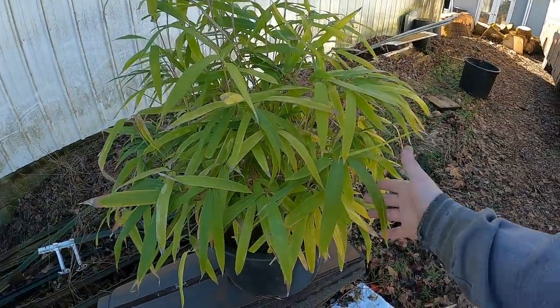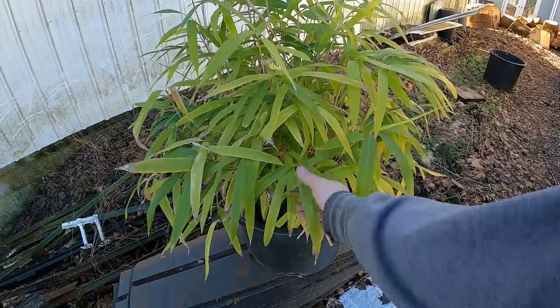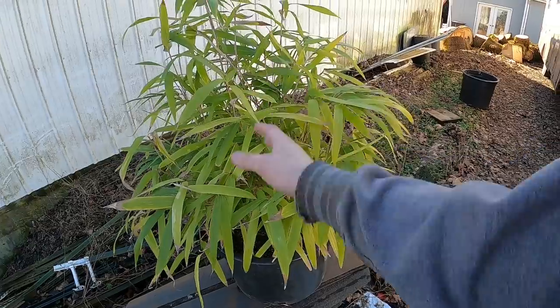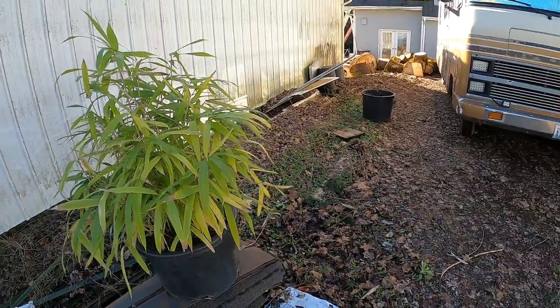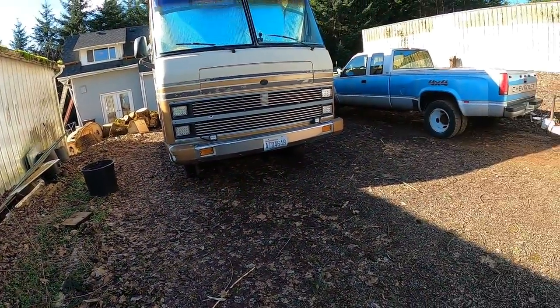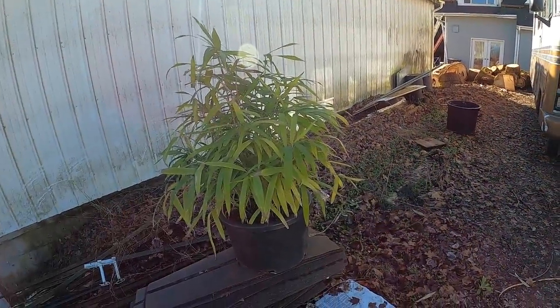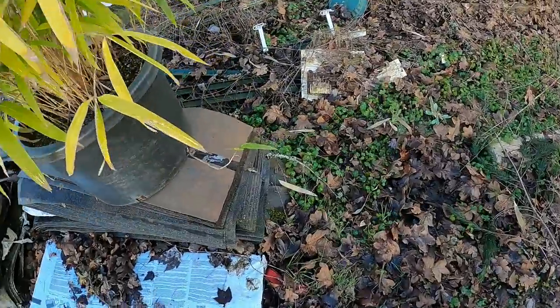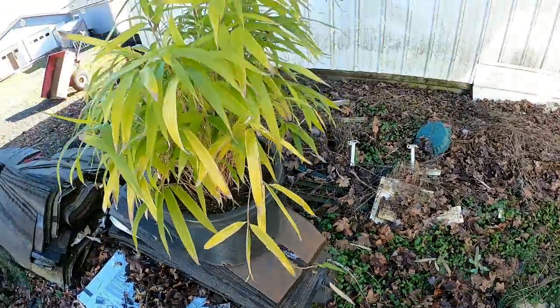One other loose end is getting this planted. I've been hanging onto it, hoping I could bring it with me to my new property as is, but who knows when that's going to happen. It's going to have to be stored with the trucks while I wait. And it's not liking this little pot. It's trying to get out of it. So I'm going to go ahead and plant it.